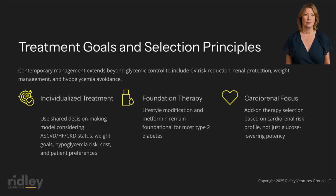The pharmacologic management of diabetes has evolved substantially from a historical focus on glycemic control to a contemporary paradigm that considers cardiovascular risk reduction, renal protection, weight management, and avoidance of hypoglycemia, alongside glucose-lowering efficacy. This expanded therapeutic perspective reflects the recognition that patients with diabetes face elevated risks across multiple domains and that modern pharmacologic agents offer differentiated benefits beyond their glucose-lowering effects.